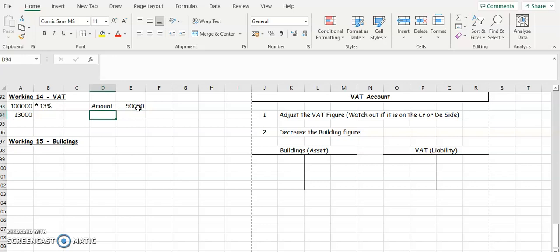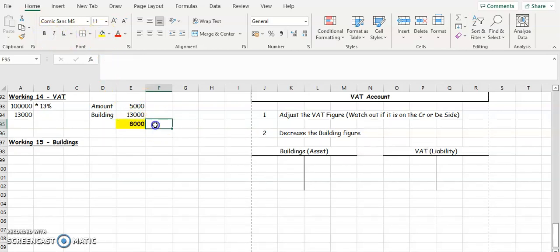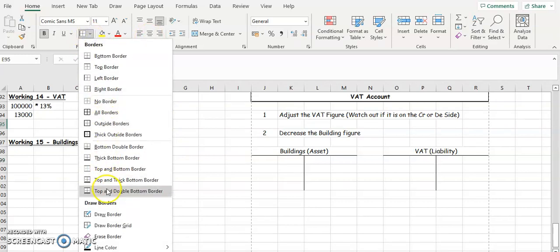So this VAT then is going to go from our buildings, which is 13,000. So that means we've overpaid our VAT by 8,000. So 13,000 minus 5,000, we've overpaid by 8,000. So we're going to get VAT back. So that's going to go into our balance sheet as a current asset because it's a VAT rebate. I'll show you the double entry for the two of them in a second.